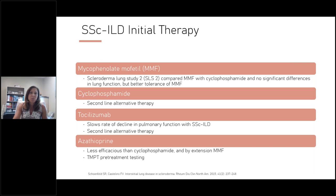Tocilizumab is also now approved for scleroderma ILD. Tocilizumab, brand name Actemra, was approved, I think, in about 2009 for rheumatoid arthritis, and last year was approved for scleroderma ILD. This was one of the first medications to be approved for scleroderma ILD, and that's very exciting. We came into some issues with access to this medication over the last year because it was being used in severe COVID-19 infections. There were significant shortages, which made access very challenging. Those have pretty much resolved now.